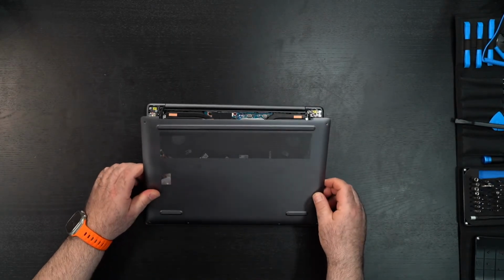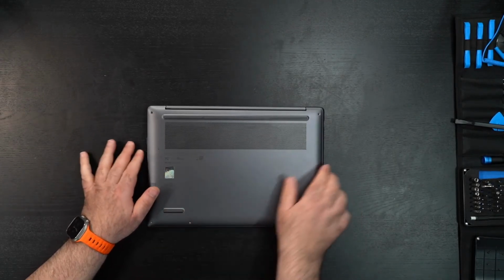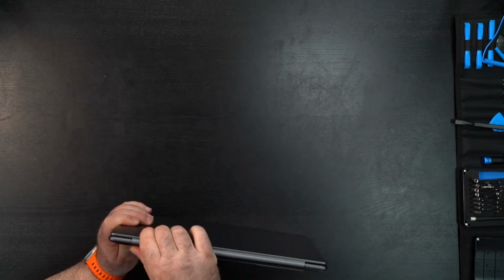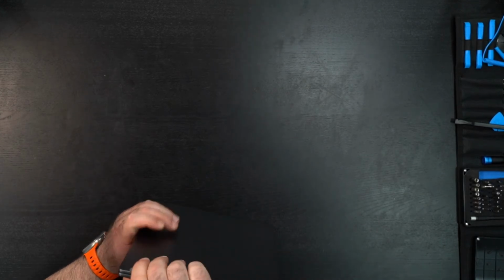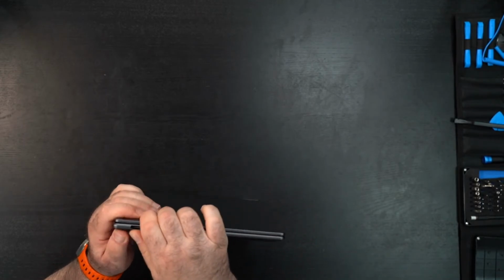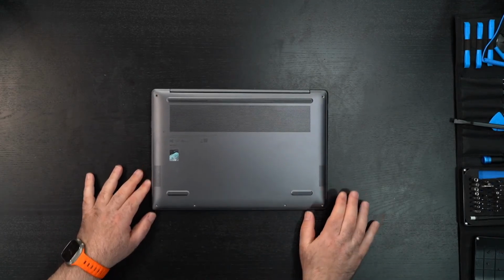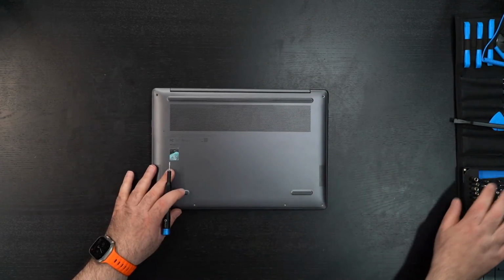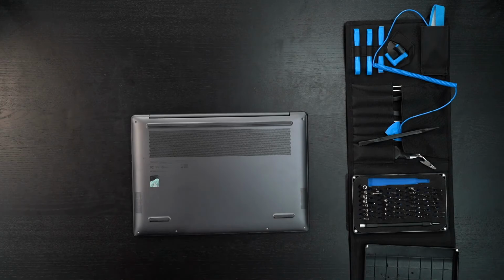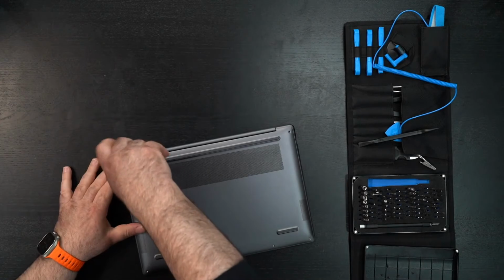And I tend to find that these AMD Ryzen-based processors run a lot cooler and a lot more efficient than the Intel-based units that we've been getting, especially 12th gen and even 13th gen here. So they do a good job with the cooling, and I noticed better battery life as well. So you got double benefit there. All right, let me screw these back on. Not too bad. Pretty easy to take off the bottom lid.